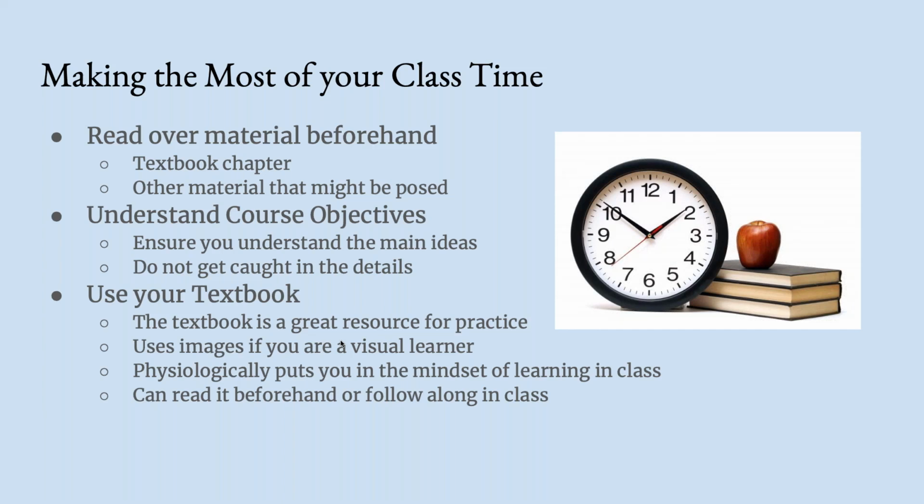Next is using your textbook. The textbook is obviously a great resource for practice because it's the curriculum. It's what you're supposed to know. You see that good students review the class notes from the teacher, but the best students use the class notes, of course, to study, but they also add what they can from the textbook. Because when you use a textbook to study, you know you're getting the full curriculum, and you can go over any material that your teacher might not have had the time or might have forgotten to go over. And that means that on the test, there's a lot less of seeing something that you weren't prepared for. So you can either read that beforehand or follow along in class.